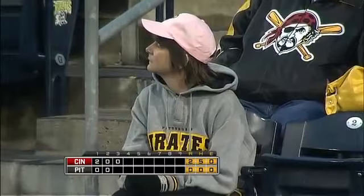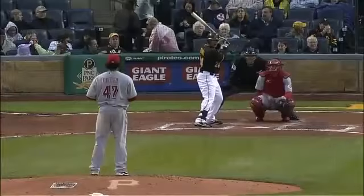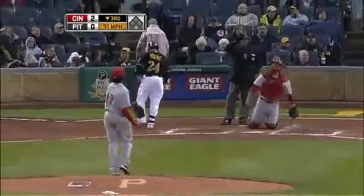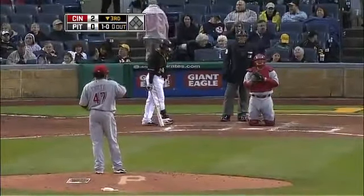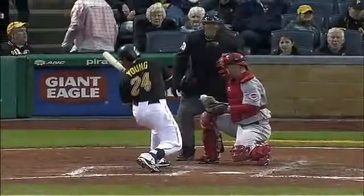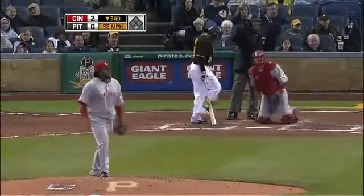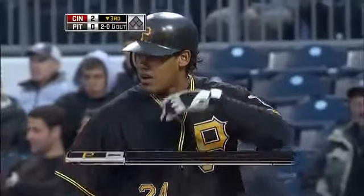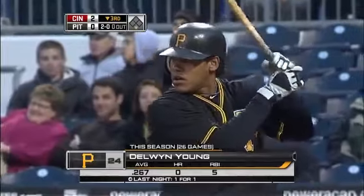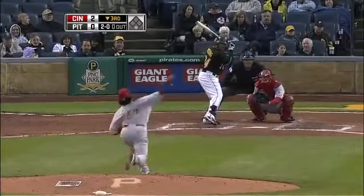Chili, PNC Park, 2-0 Reds. Bottom third of the Pirates order, Delwin Young, Ronnie Cedeno, and Charlie Morton against Johnny Cueto. Up and in, high neck-er, we used to call that. Chin music. Gives one pause. Johnny Cueto trying to defy our statistic about having trouble the first time through a batting order. He's had six up, six down so far in the first two innings.